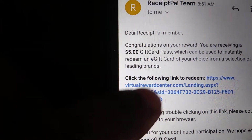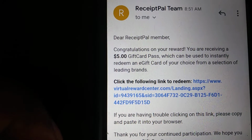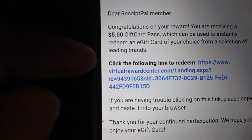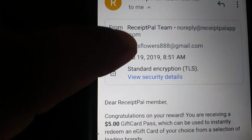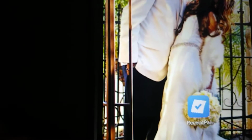That's what I did, and they pay instantly. I got my cash out right here. Congratulations on your reward, $5, and that was a link to it, and it came on the same day. Today is actually the 19th. So that was the app.